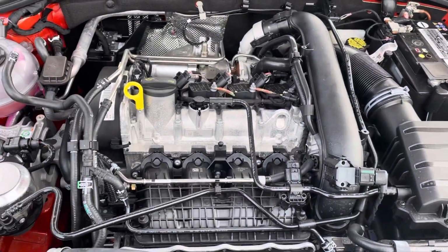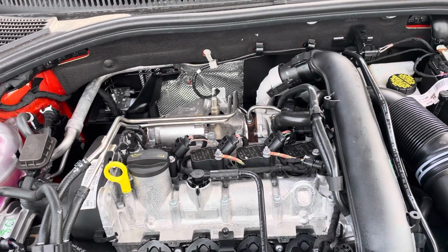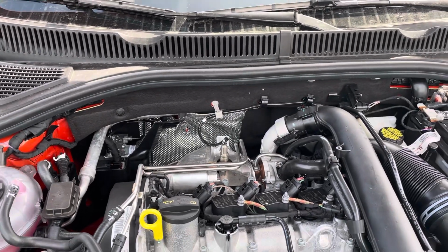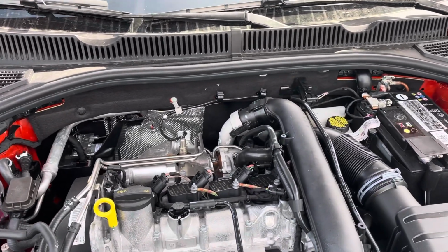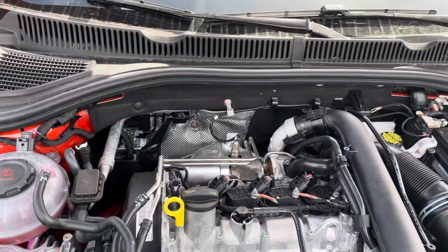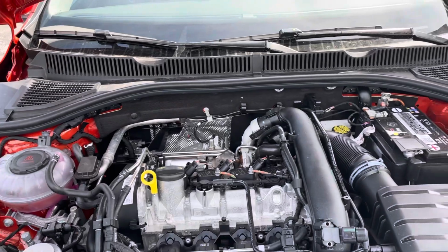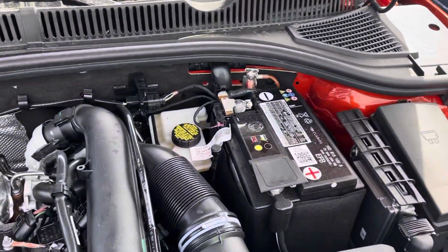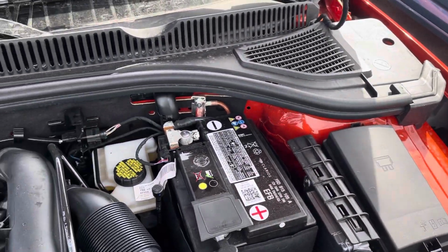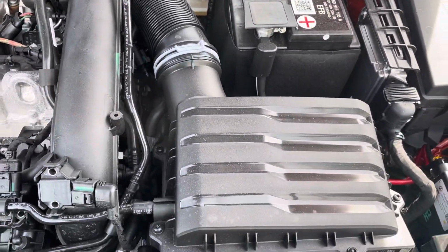So this is the 1.4 liter turbocharged inline four-cylinder engine. And it is sitting transverse. It is a front-wheel drive drivetrain. This one is coupled with an 8-speed standard automatic transmission. And I'll show you a couple of features about the engine. It is a direct fuel injection engine. It has a maintenance-free battery that's situated right there, along with the fuse box, the ECU. And then up towards the front of the car is the air box and the air intake.